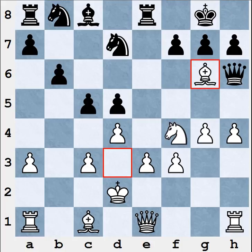We can only imagine the feelings of black player who first saw the move bishop g6 played on the board. Perhaps he was completely shocked. Bishop g6 is a blocking sacrifice. White is blockading the route for black's queen. And right now white is ready to play g5, capturing black's queen.